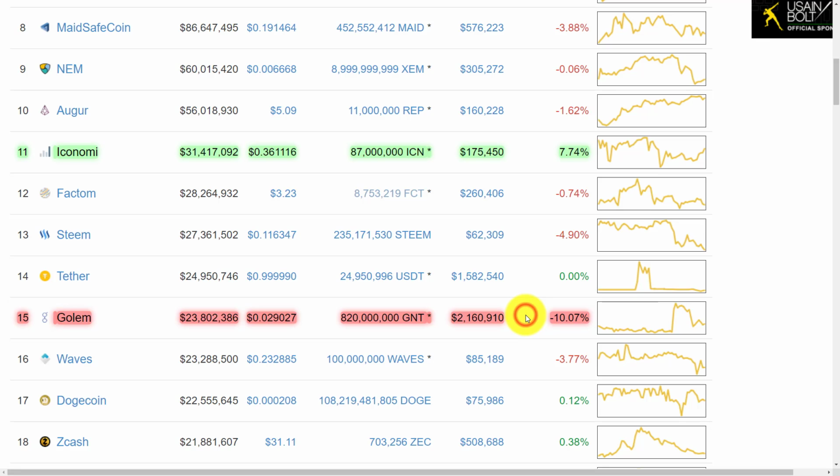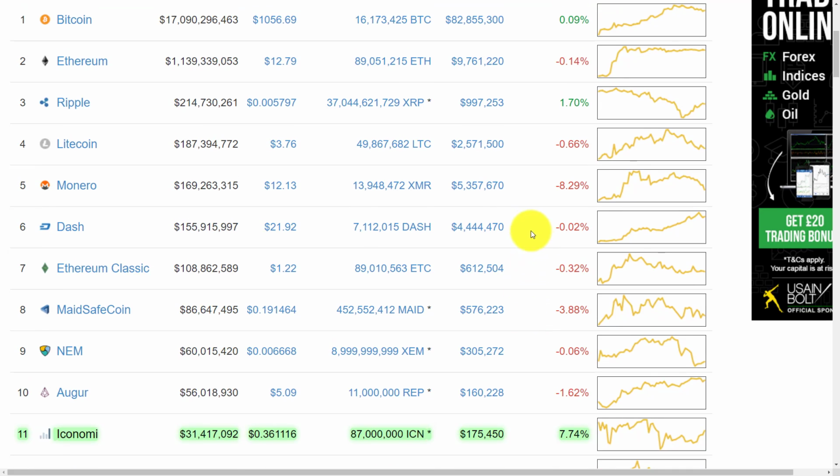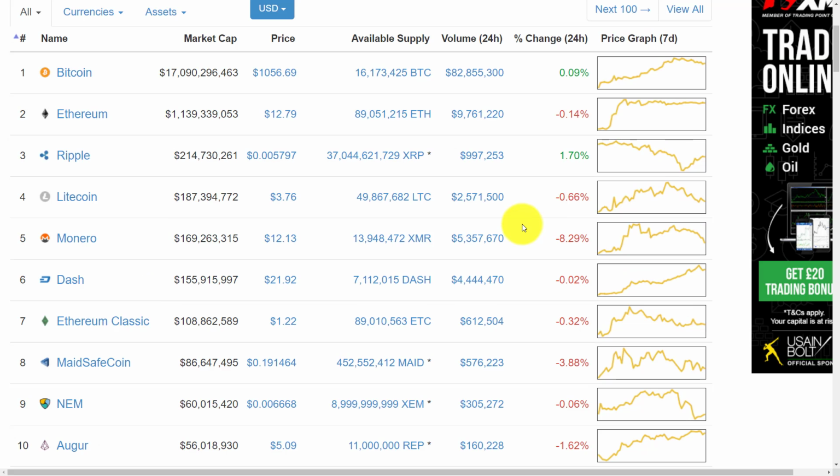There's one other thing I want to say about the market roundup today. I've mentioned this before, but the gap between Dash and Monero has closed quite a bit. That used to be quite a big leap from 6th to 5th, like $50 odd million. Whereas, given that Monero has lost 8.29% of its value, and over the weekend Dash has leapt up towards $22 a coin, after that 8.3% drop on Monero, Dash is now just $13 million behind Monero by market cap. So if that gap closes even further, we could be looking at Dash displacing Monero as the fifth most capitalized coin. So let's see what happens with that.